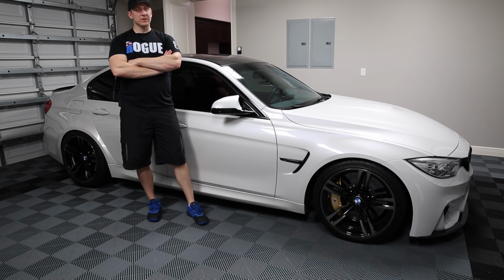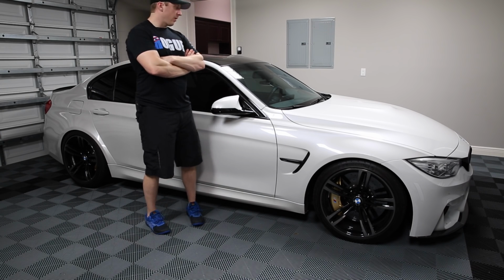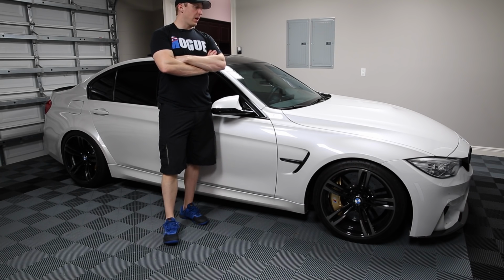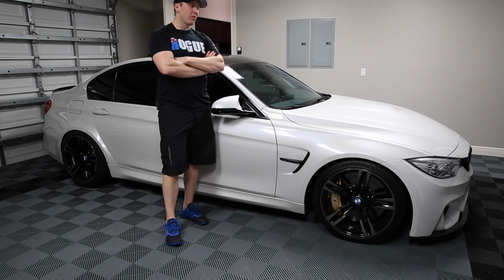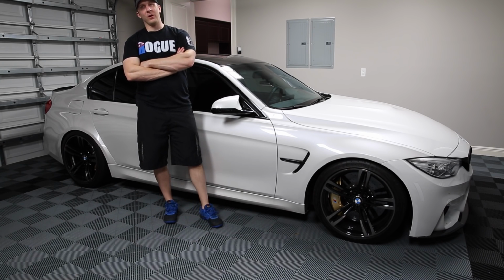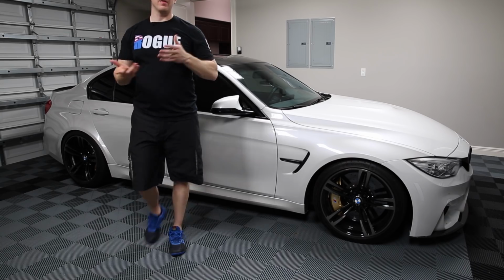But the vast majority of the stuff I have in the car, this is my car that I want to drive every day, and this is the car that I want to be comfortable. And despite my innate desire to make it wild and crazy and 700 horsepower, I remind myself of how frustrated I get when things don't work. So let me take you through that thought process here.